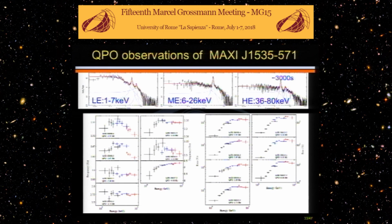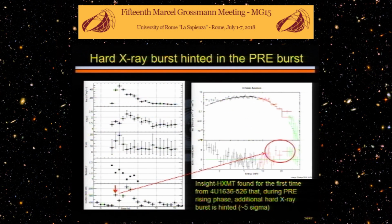And most interestingly, if you look into the details of the properties of the QPO, in aspects of either frequency or RMS, for the first time we know the properties of this QPO at energies above a few tens of keV, up to even 100 keV, as shown here. It's the first time you can do it.